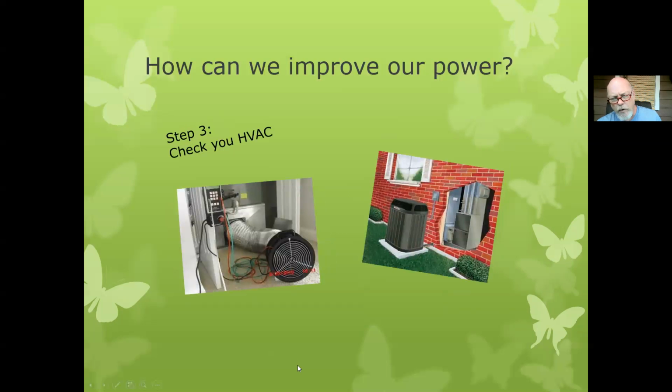Check your HVAC, of course. We got a duct blaster, and this is what a duct blaster is. A duct blaster goes in here, and we force air into this system to make sure that all of our ducts are nice and sealed. We don't have any leaky ducts anywhere. And how often do you have your HVAC checked at your home?